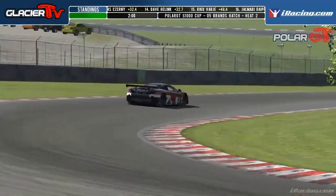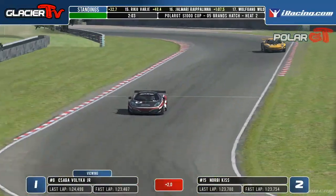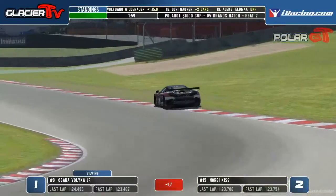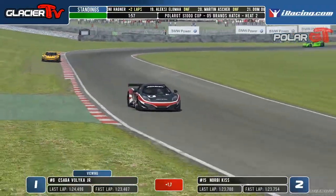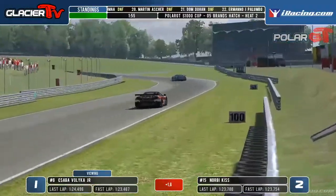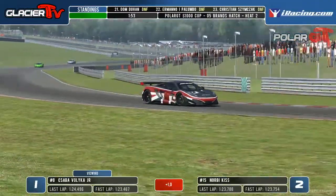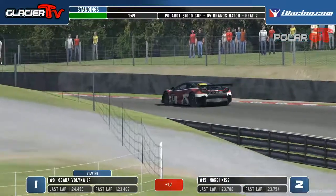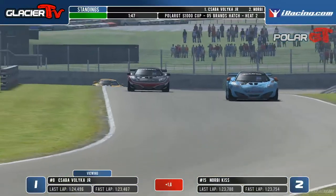Volker Jr. did go a little bit wide, but he didn't slow down. He just had a little bit of slide there. That's another 10. Norby could be in it. I don't know. Is Volker Jr. feeling the pressure? Can he feel the heat from Norby Kiss? He's had a couple of little slides. It's all about driving clean. That's all he has to do. If he drives clean, Norby won't get there.